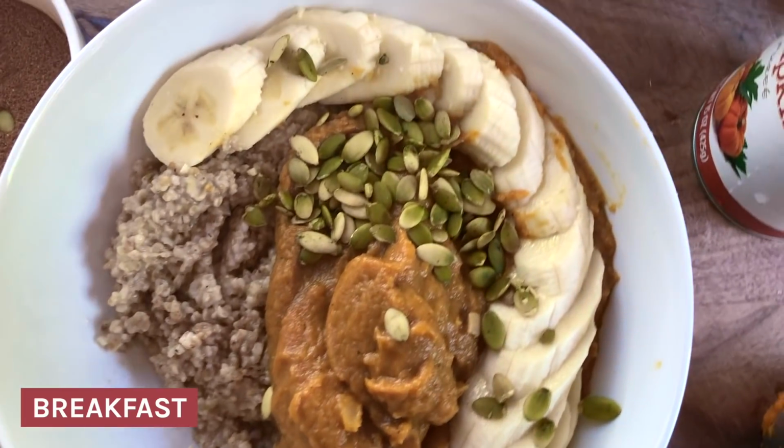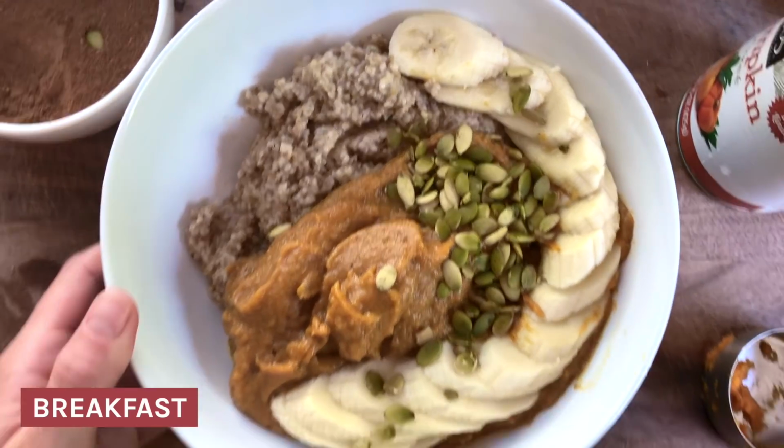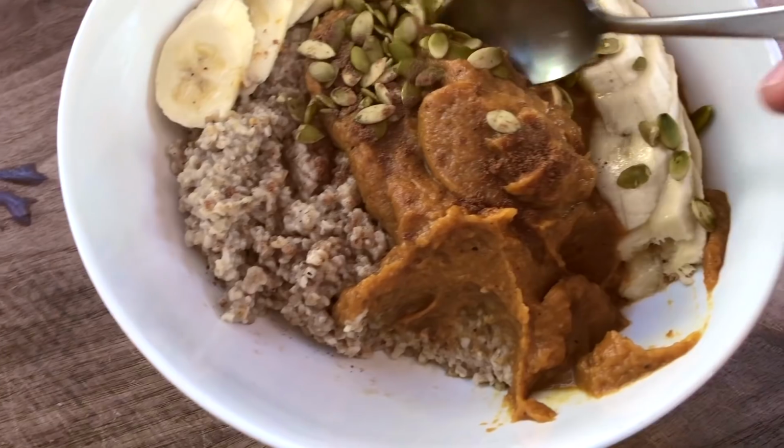So I just topped it off with a banana and a tablespoon or 2 of pumpkin seeds, and there you have a super hearty breakfast that's super good for you.